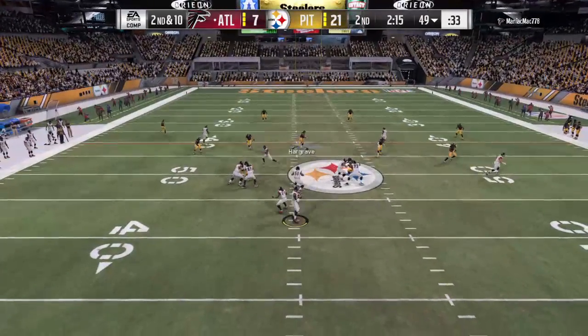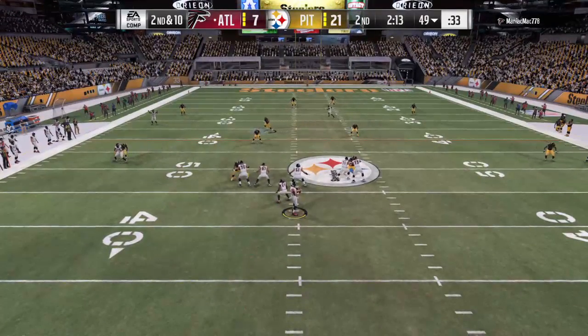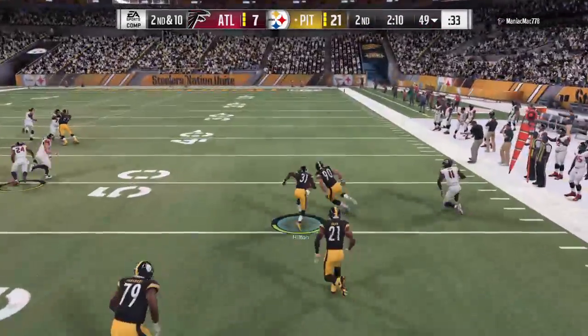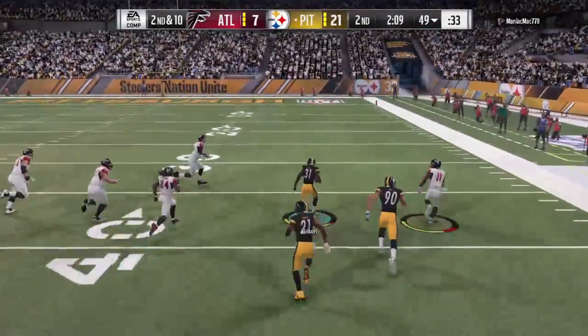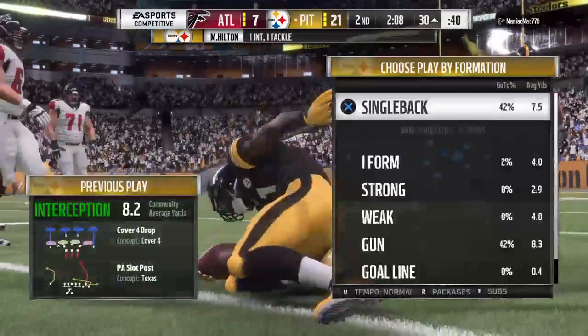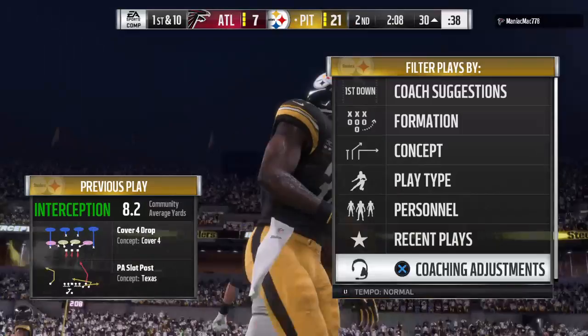A fake to Freeman. Now it's Ryan. Into heavy traffic, and it's intercepted. Picked off right around the 43. And a terrific return as he brings this one all the way back to the 30.